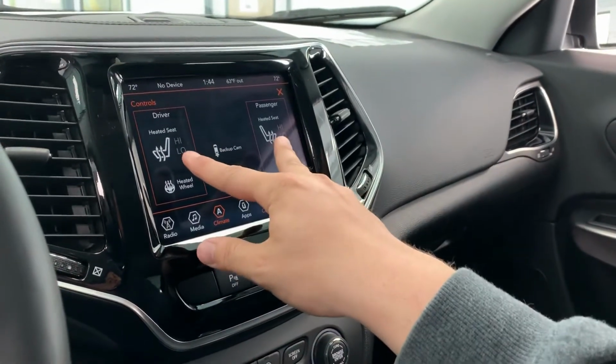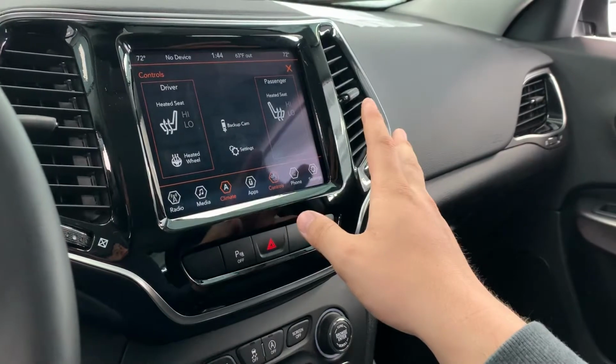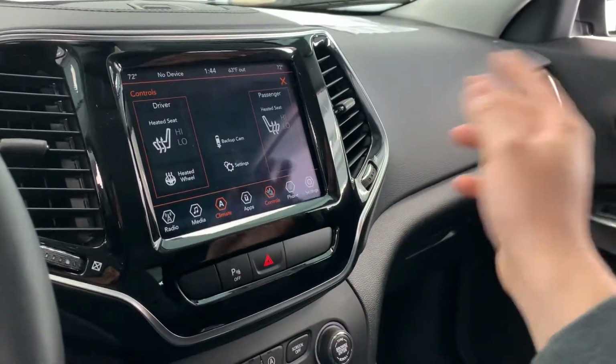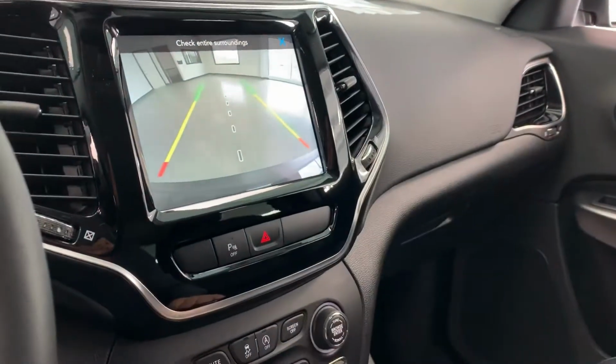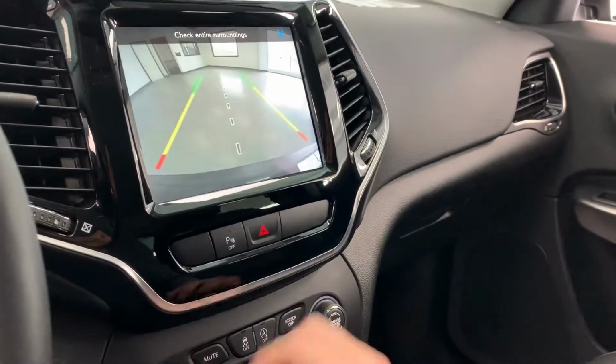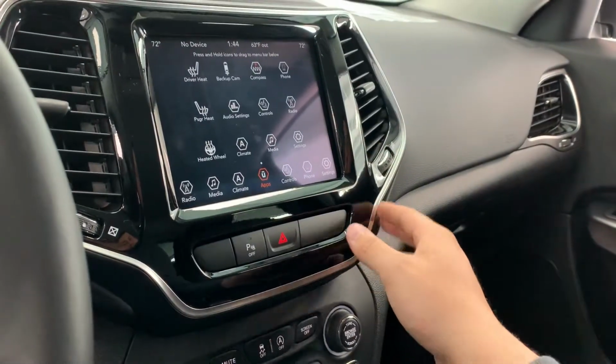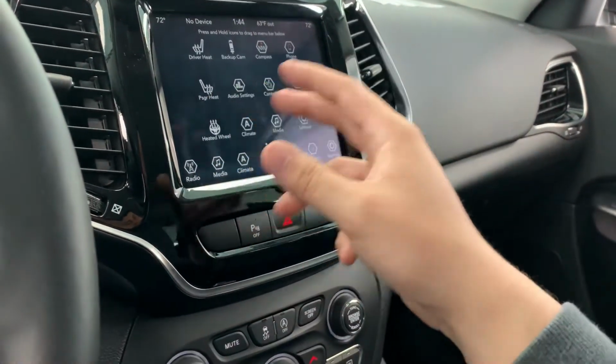Both the driver and the passenger have the two function heated seats with a high and a low. The driver obviously has a heated steering wheel. And then if you so desired, you can activate your backup camera to show you what's behind you at any point in time. If you click on the apps, it just shows you a list of everything.